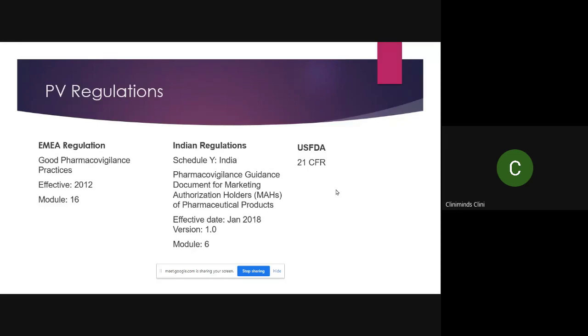I'm not getting into detail on the previous regulations. We'll just go into the current regulations, which are the EMA regulations, where all the countries in the European Economic Area are bound to the EMA regulations. All the EMA countries have a single set of regulations, managed by the European Medicines Agency.